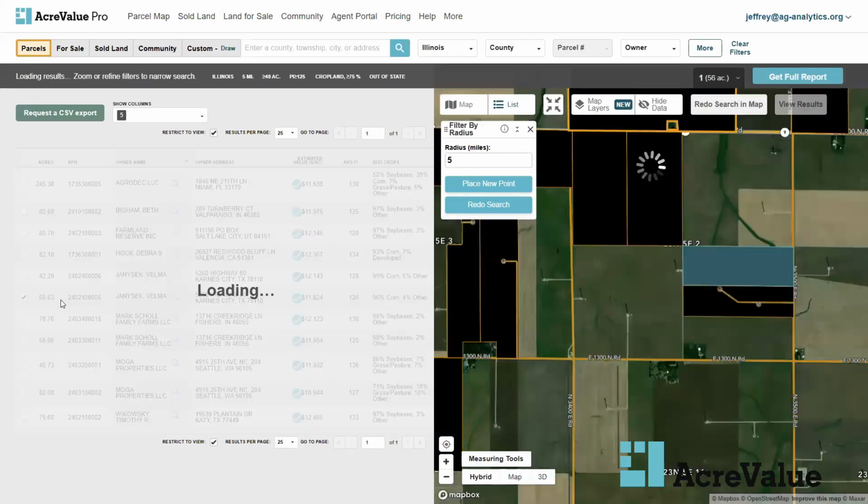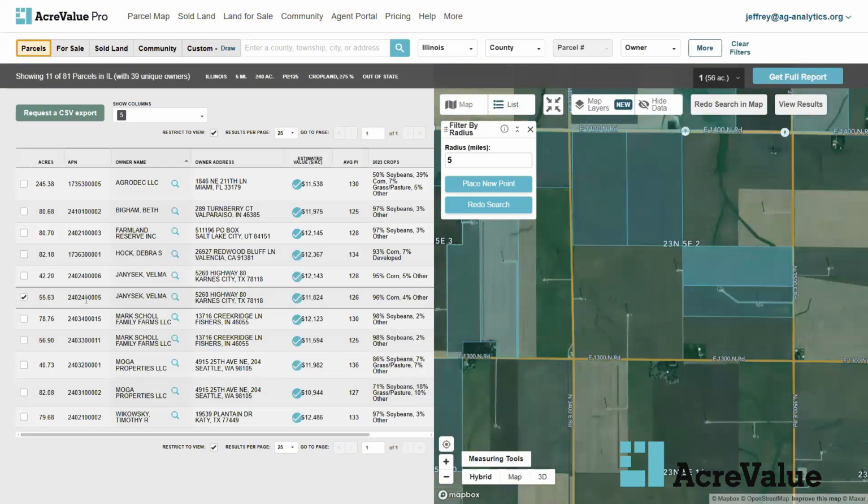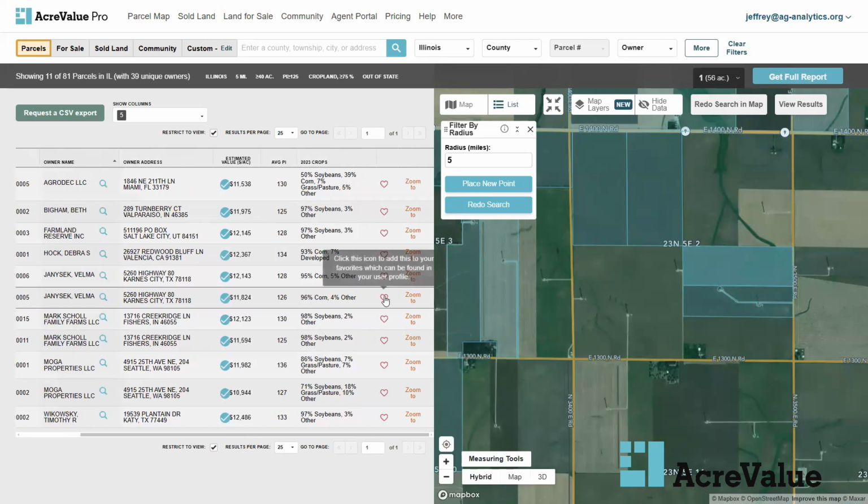if this is a property that is of interest to me, and I want to monitor it over the course of the winter, maybe I am going to really have this buying discussion. I would start by making it easier on yourself to find that property again. Something that you can do in acre values, you can favorite a property that is something that is going to be located in your profile, which you can get to with hitting your email address in the right-hand corner and then going to account, and then it'll take you to your profile. And this favorited parcels will allow you to get back to the properties that you're really curious about that you want to revisit and track over time, right? If I'm going to be talking to Velma about purchasing this property, I want to be able to get back to it pretty quickly on acre value.